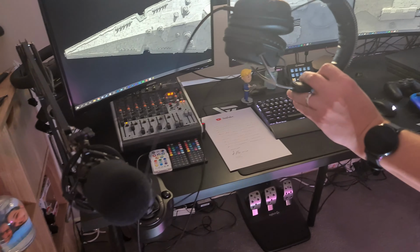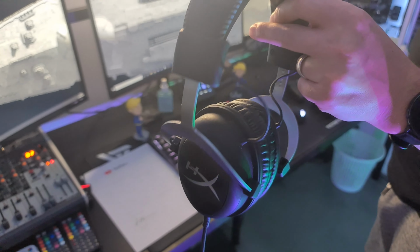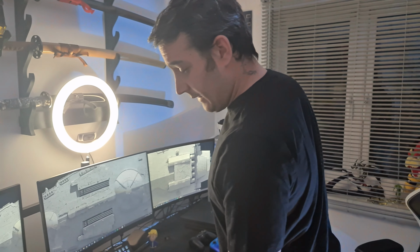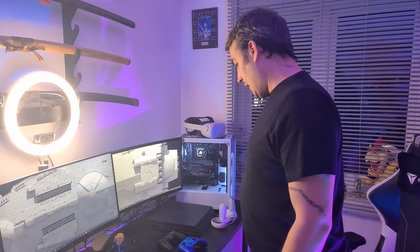HyperX Cloud 2s is what I'm still using. I've had these for probably a year or two now and they're still one of my favourite headsets I've ever used.